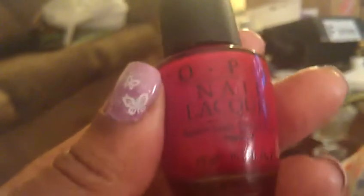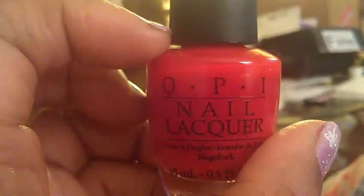This one here, Vodka and Caviar. This one is like a jelly red. This next one here is Big Apple Red. Very pretty red. This one I like a lot because it looks like false nails. And these reds are really crisp with the white of the Conad. This one right here is the OPI red. I like that shimmer. It's your traditional red with a shimmer.